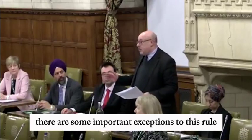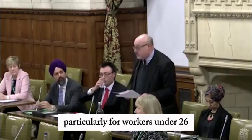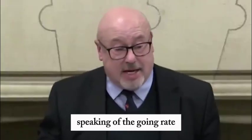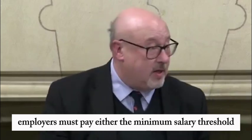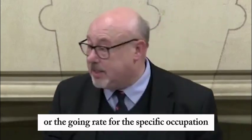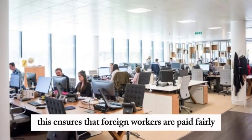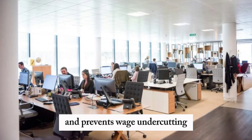However, there are some important exceptions to this rule, particularly for workers under 26 and roles on the immigration salary list. Speaking of the going rate, it's crucial to understand that employers must pay either the minimum salary threshold or the going rate for the specific occupation, whichever is higher. This ensures that foreign workers are paid fairly according to industry standards and prevents wage undercutting.